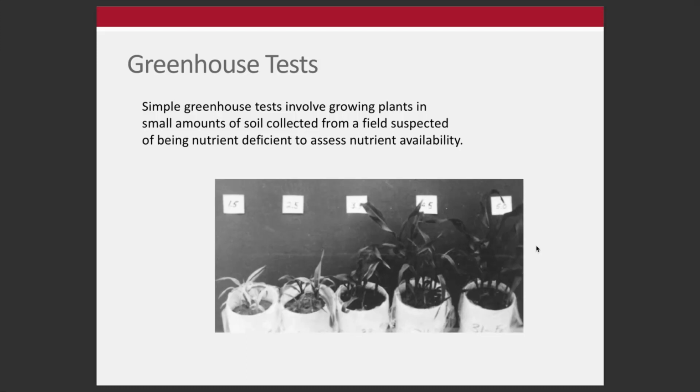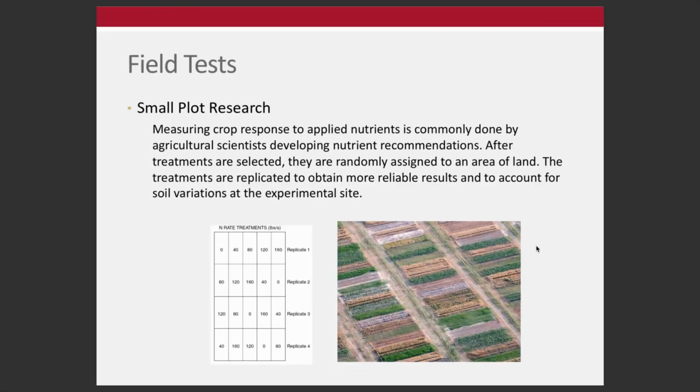So small plot research, university scientists like to do this, but farmers often balk at this. There are a number of reasons, but as university scientists, we typically like these because it controls the amount of variability that we encounter in any given field. It allows us to do multiple treatments instead of just maybe 1, 2, or 3 treatments. We can do, say, 10 different treatments and get a lot more information. We'll do this typically with a randomized complete block design, with different treatments and different replicates or blocks, as we call them.